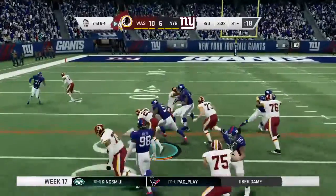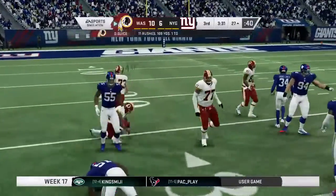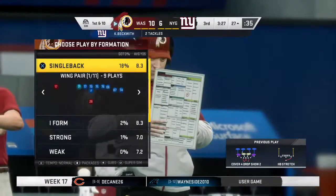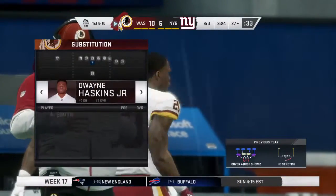They stay on the ground. Geis again, and he'll be brought down at the 27-yard line. 4 yards the pickup, first down. They're trying to show that they can run the ball and protect this lead.